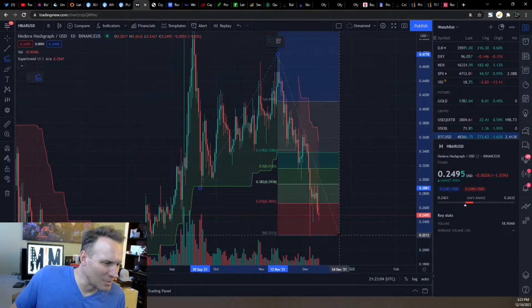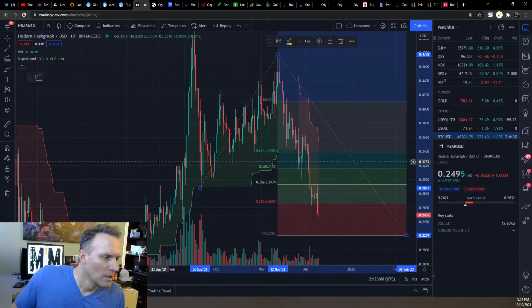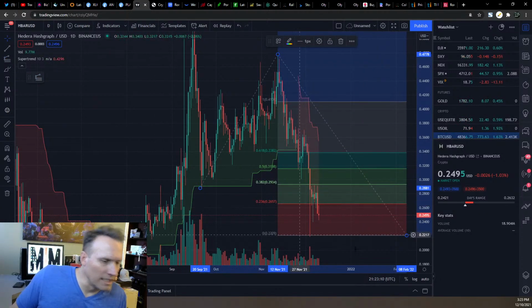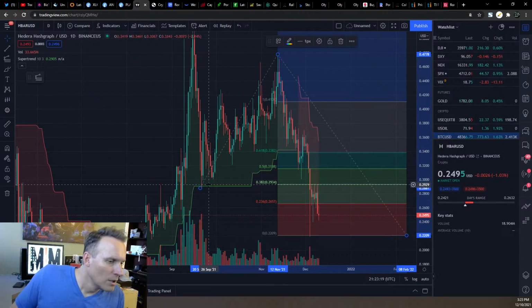Yeah, that's not the worst one. So here you go. Boom. All right, so where do you get long in this? The H bar is not on the technicals. The super trend says sell. Of course it is. It's a swing trade, but it is at 24.